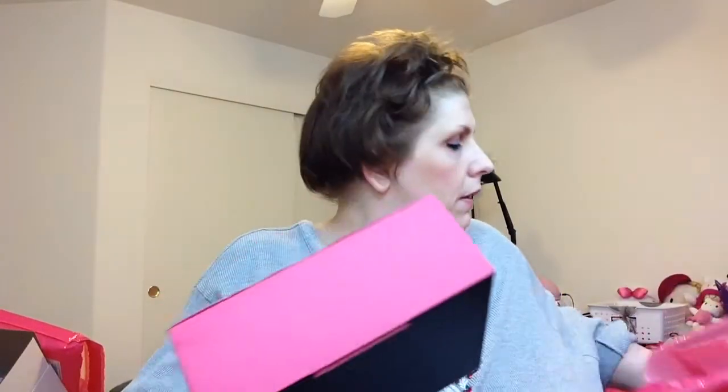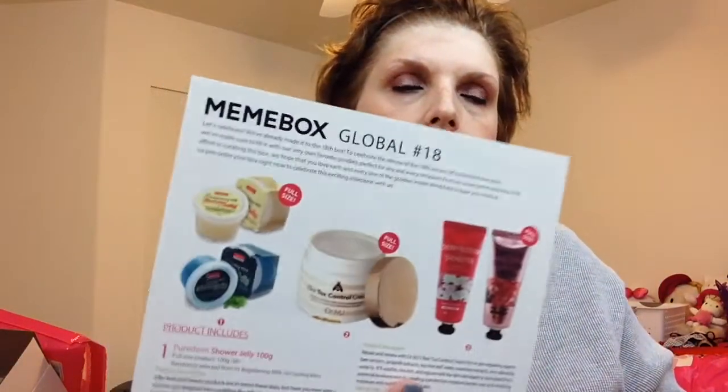So I am opening it now. And here it comes. Put that on the pile. So here's the box, and let's open it and see what it is. This is Memebox Global number 18. So let's see what it says about Global Memebox number 18.